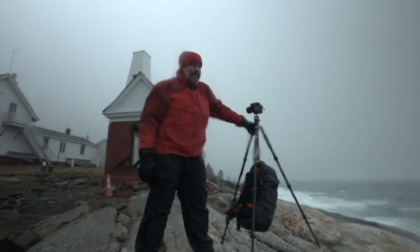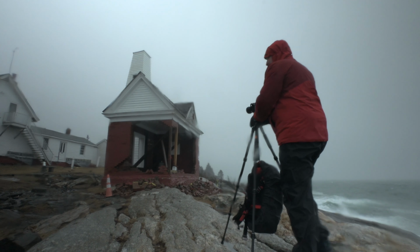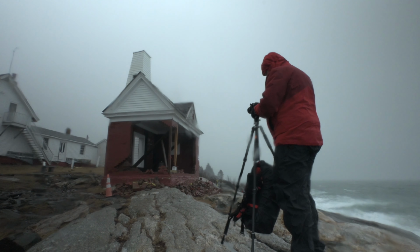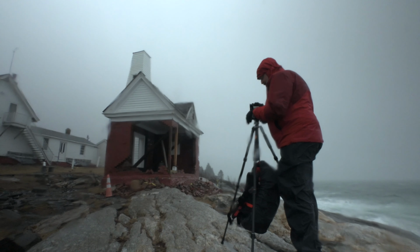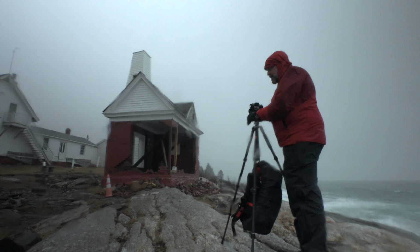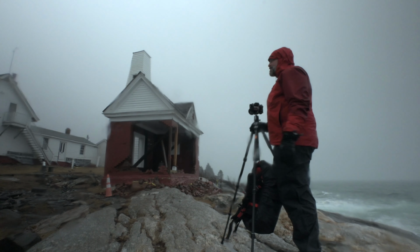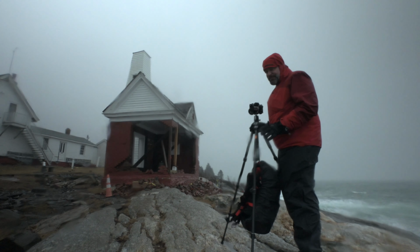Oh no. All right, Tom. Let's make some photographs. So I totally trust that this camera will do well in this weather. I think that I should have weather sealed the connectivity doors, but overall, I think this camera's fine in the weather.